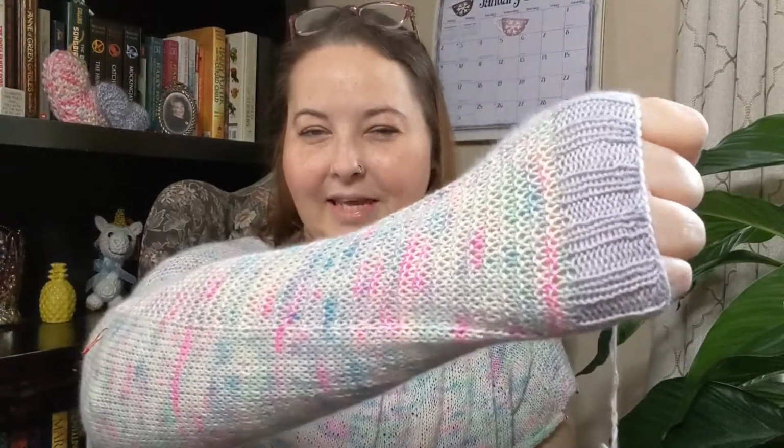I'm going to put it on though, so you can see what it looks like. Okay, so this is me wearing it. This is the sleeve that's not done yet. I really do like that pattern on the sleeve, and I think it looks a little shorter because I made it a little bit shorter, but once I block it, I think it's going to open up and be the perfect length.